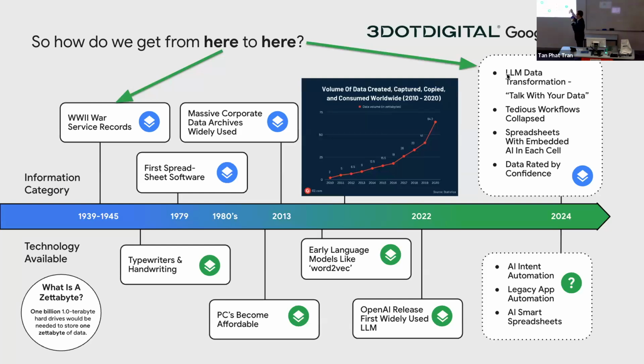Tedious workflows have been collapsed. We have a spreadsheet with embedded AI in every cell, and all of our data is rated by confidence. Now, I need to stress, we want to get there from a bunch of essentially scribbled paper documents, 1.5 million of them. How do we bridge that gap?